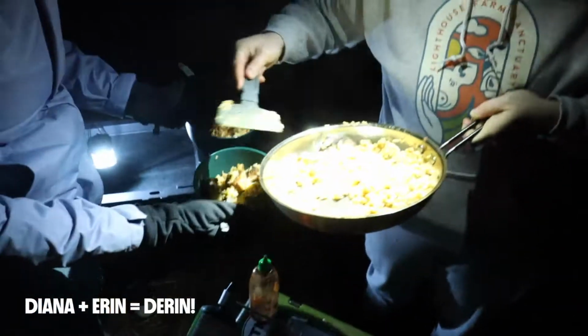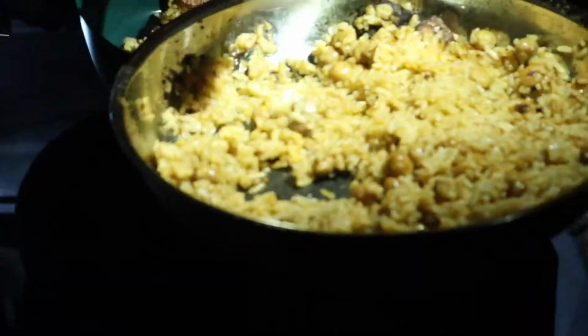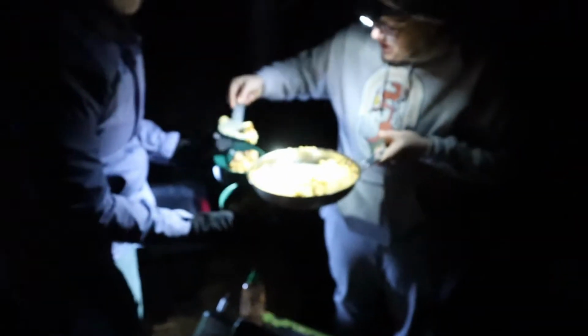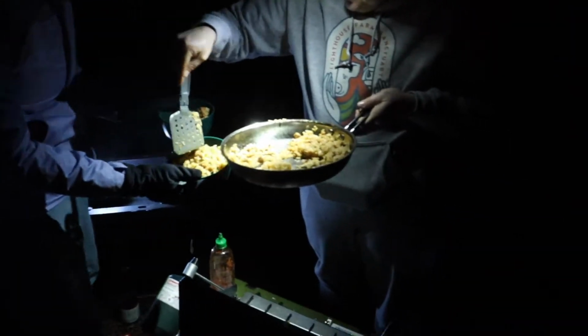Darren, what are you guys cooking up over here? We got some curry rice with some tofu. A little chickpea action. Oh yeah. Would you look at that? Gonna top it with some cilantro. Oh, a little soy sauce. Oh, sriracha action. Look at this bed. Look at this bed.